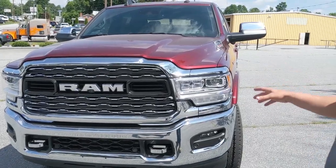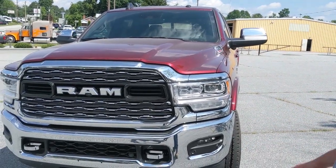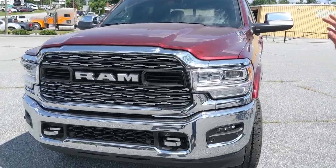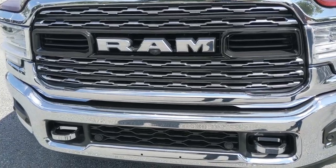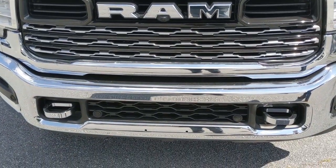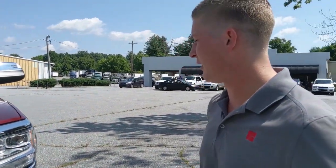Really like on these new Dodge Rams, they've kind of revamped the whole grill look. Just gives it a bigger, badder style, if you ask me. It looks stout. The tow hooks are a necessity for a truck with this much power and torque. It's something I really like and will probably use quite often.